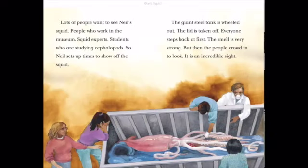Lots of people want to see Neil's squid, people who work in the museum, squid experts, students who are studying cephalopods. So Neil sets up times to show off the squid. The giant steel tank is wheeled out and the lid is taken off. Everyone steps back at first. The smell is very strong. But then the people crowd in to look. It is an incredible sight.